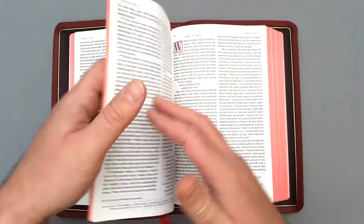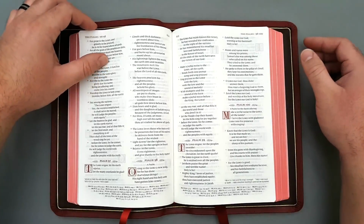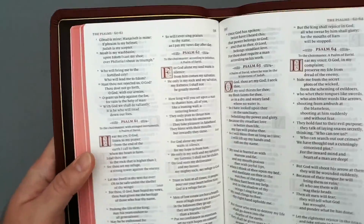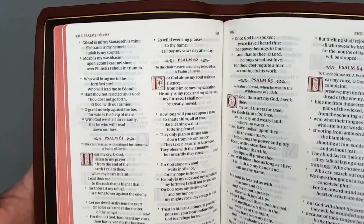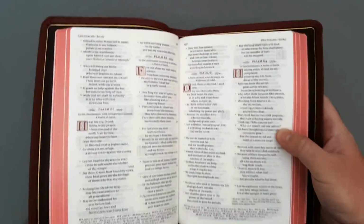And let's get to some poetic books. There you go, there's Psalms. Wonderful. It just looks so great, the way that they've done this layout on the RSV. It's very clean. They've done a great job here honoring the RSV translation. Looks amazing.